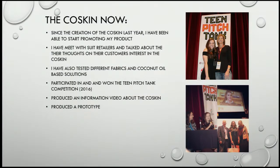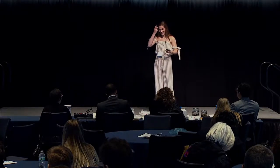So far with the CoSkin, I've made a pretty good amount of progress. I've been working on it since last year. I'm really proud of it and excited about it. I have been testing out different solutions with the coconut oils until I found one that I really liked. I've also played around with different fabrics and designs, and I have met with a lot of retailers throughout Ohio, and also a Speedo representative. Speedo is one of the most iconic swimming brands in the world. They were all excited and gave me very positive feedback about my product, and said they would be interested in buyers.